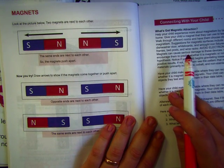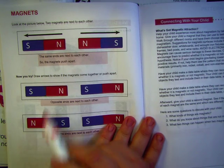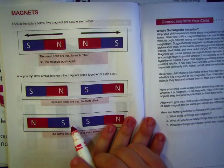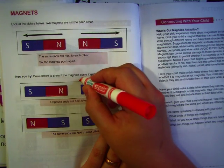I know if they're the same, they push. So where will I put the arrows? But these are not the same. North and south are opposites, so that means they will pull together.